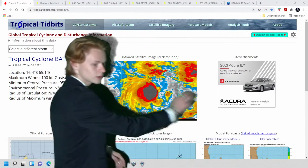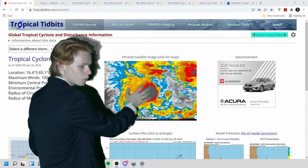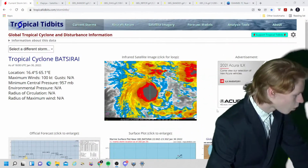You can already see a little bit of the convection is being pushed off to the west of the center circulation. And I think that as this continues to happen, we're going to see this more and more.